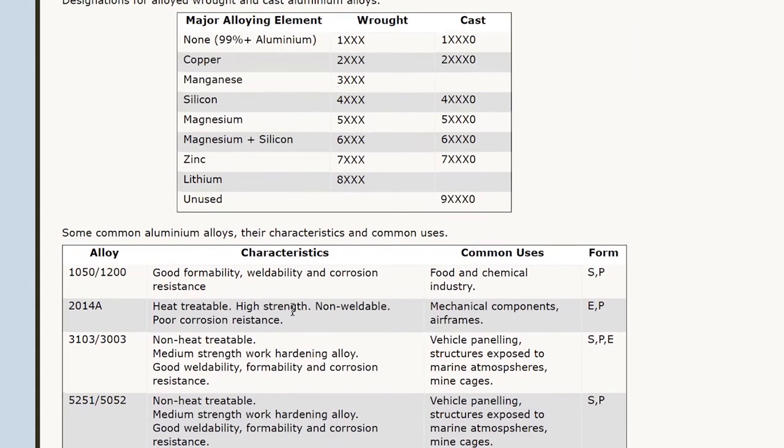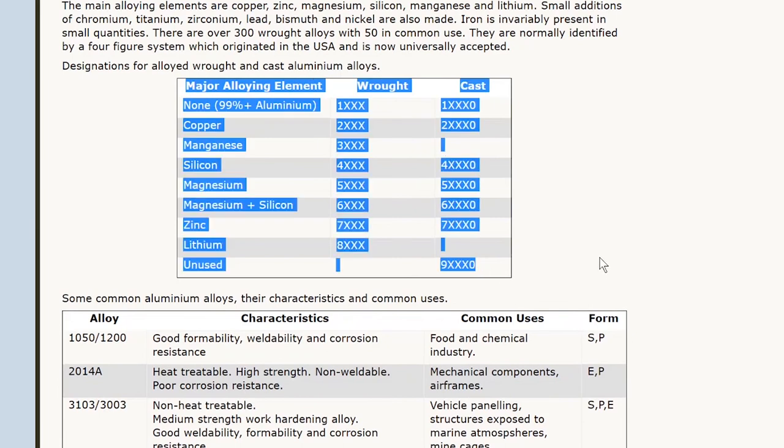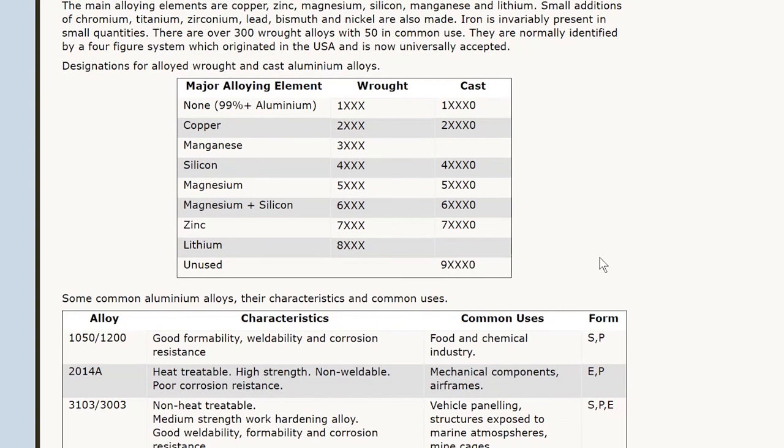But the numbering is based on this little table here. This will probably give you the first good clue into getting your head around the aluminiums. And this is based on the American system. America kind of controlled the aluminium progress, because since the Second World War, America did a lot of aircraft stuff, and aircraft ran the aluminium research. That's why everyone's following the American numbering system for aluminium. Well, just about everyone.